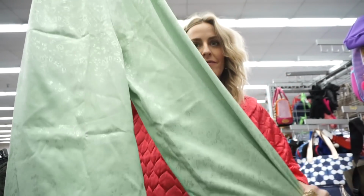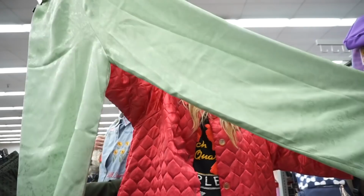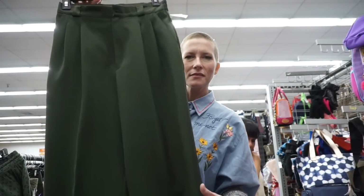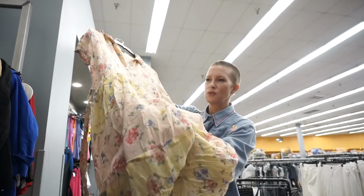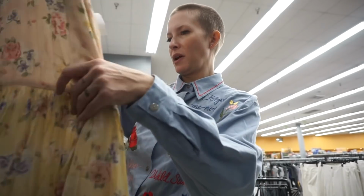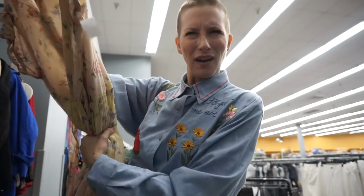The green obsession for me continues. Ooh, cute. Speaking of green, Beth just found this dress. Super cute. Feminine. Large, but there's a tie. We'll try it on. See what happens.